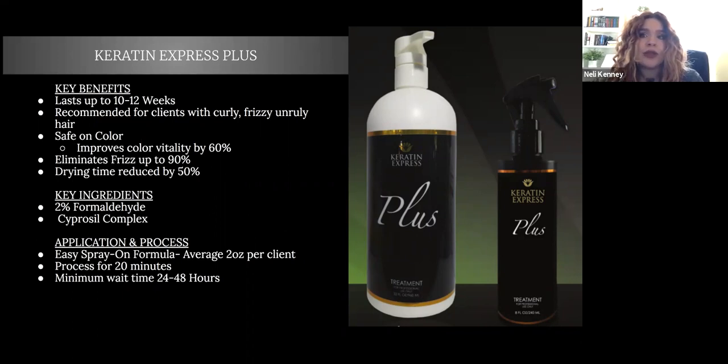It's going to create smooth, shiny hair. It's going to eliminate frizz up to 90%, tame unruly hair, improve the conditioning and strength of the hair while reducing the drying time. So you'll see it's pretty much the exact same as the Extra. The main difference, and I just like to point this out, is just that the formaldehyde is 2% versus 1%, and the time frame that it's going to last is 10 to 12 weeks instead of the 4 to 6 weeks of the Extra.